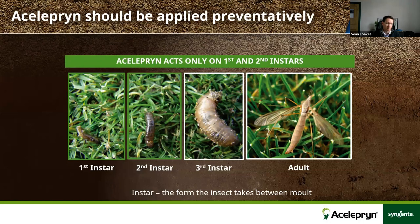Now, the spring is potentially when you're going to see damage, because it's when they'll start feeding and maybe turf growth hasn't started yet. So customers might complain that that's when they're seeing damage, but it's really important to move that conversation to getting the best level of control.